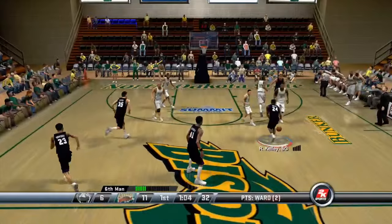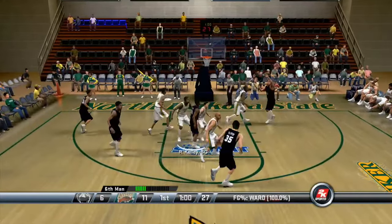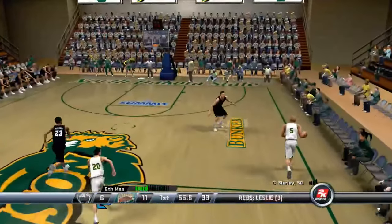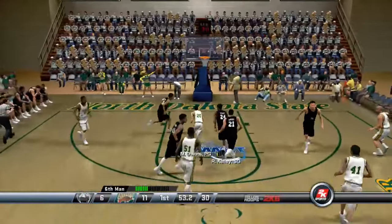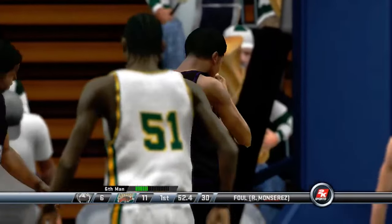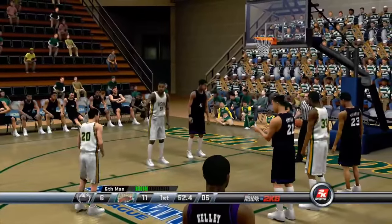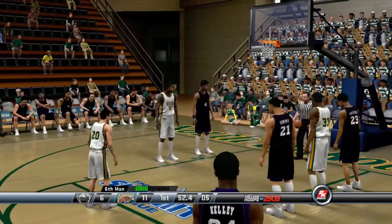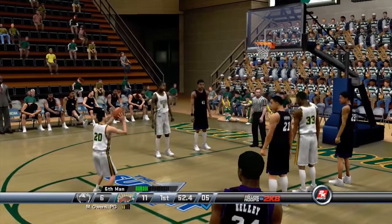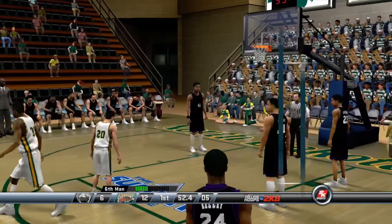They're set up in man-to-man. Murphy has it on the elbow. Kelly passes it back down low. Murphy comes up empty from 9 feet. Oh, the big fella with a tough rebound. No denying him on that one. Foul. That's his first personal foul. Penalty situation. Shooting two. Knocks down the first one. The Bison are making substitutions.